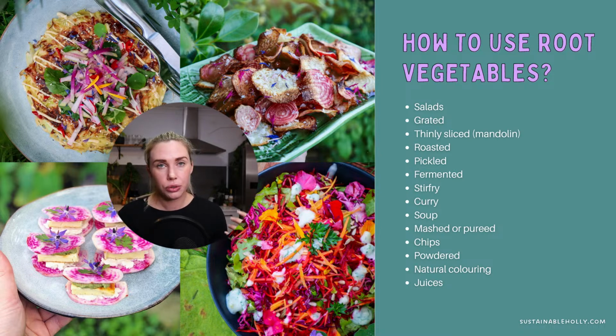I do like to use the greens to either stir fry or pickle. Quite often, if I'm harvesting the radish, and I might want to use the radish tonight, but I might want to use the greens tomorrow in a stir fry or in a soup or something like that, I will just pop them in a jar of water. And you can see behind me, I do have some rainbow chard in a jar of water. I think there's some spinach and I don't know what else in there.